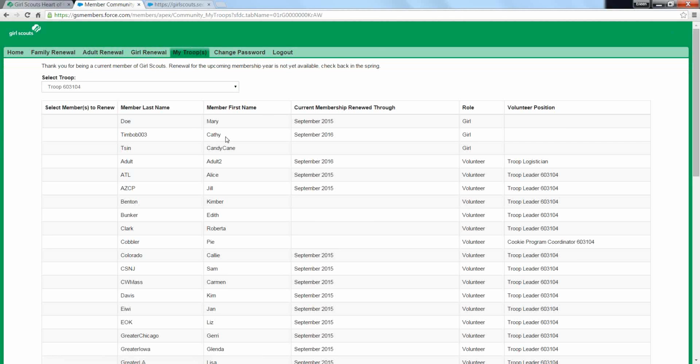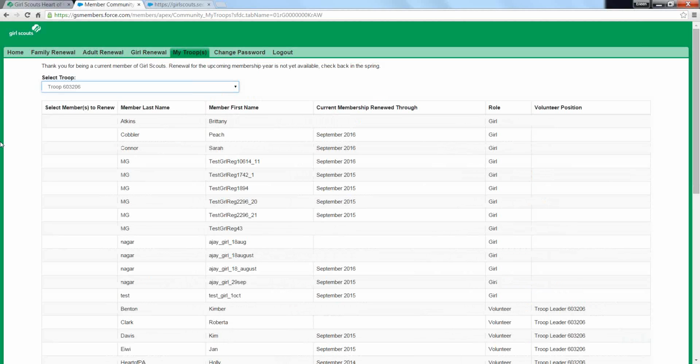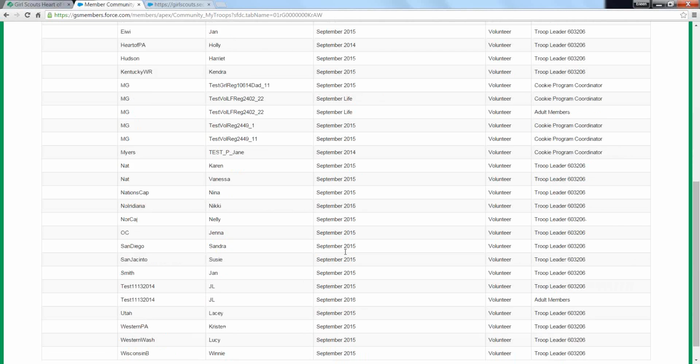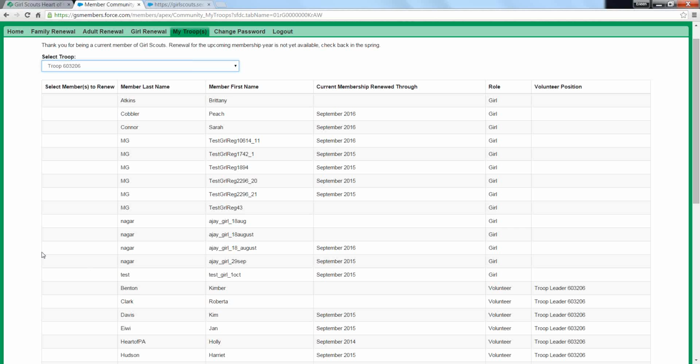Now, Harriet's a very active volunteer, and she is currently the troop leader for 3 different troops: 603-104, 603-105, and 603-206. She's a troop leader for a Daisy, a Brownie, and a junior troop. So you'll see that some of her registrations have been renewed. This is renewed through September 2016. And you can go through and see that some of them are lifetime members, some of them haven't renewed in a number of years. Our rates will go back 3 years, and you'll see that the council they're from or the lessons are all over, because again, this is a demo site.